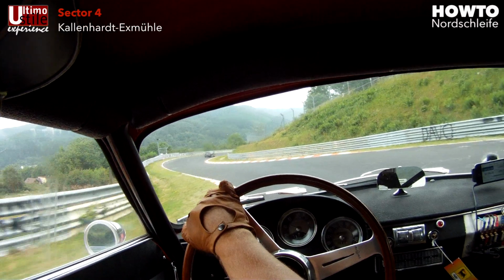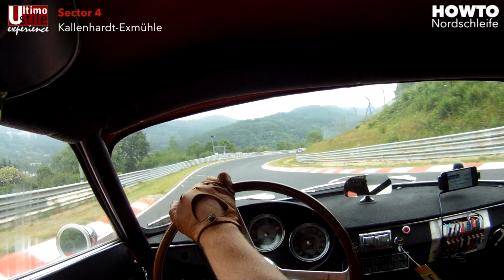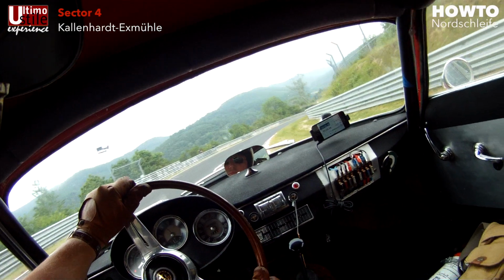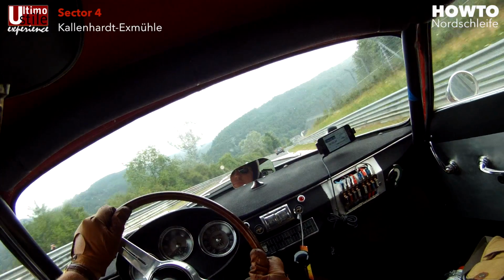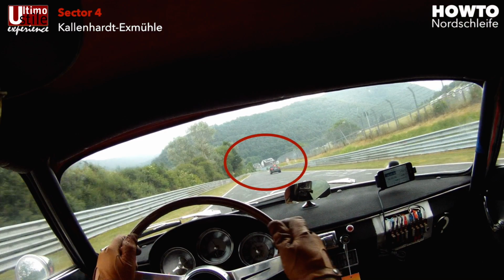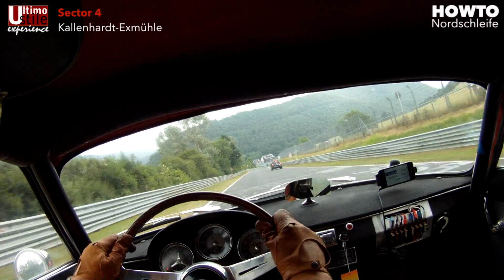Many have panicked and crashed here, either going way too fast or oversteering after suddenly releasing the accelerator pedal. But we are through in a clean line that allows acceleration further down the next descent to Breitscheid.